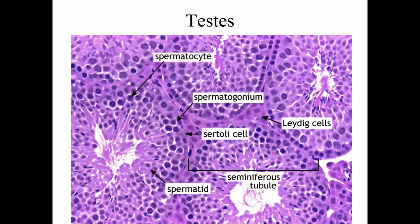The interstitial cells of Leydig, where it says Leydig cells, are tucked away around the edges of the seminiferous tubules. They produce the testosterone. The sperm production driven by FSH, or follicle stimulating hormone, takes place in the seminiferous tubules. The Leydig cells are stimulated by what's known as luteinizing hormone.